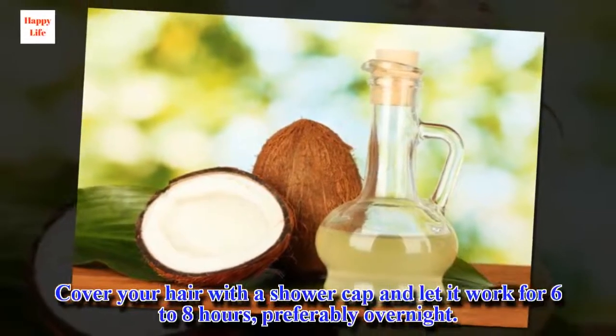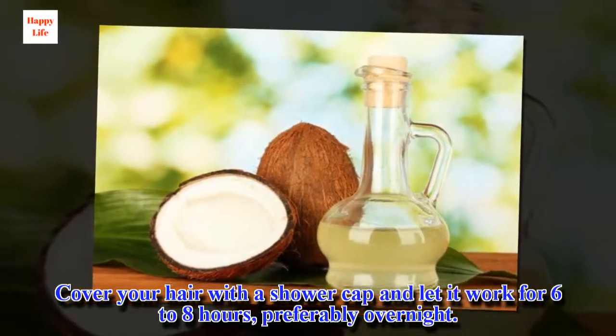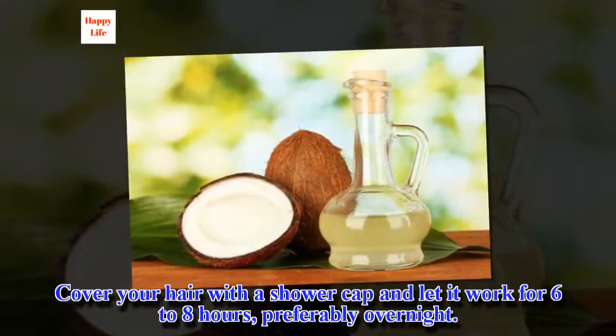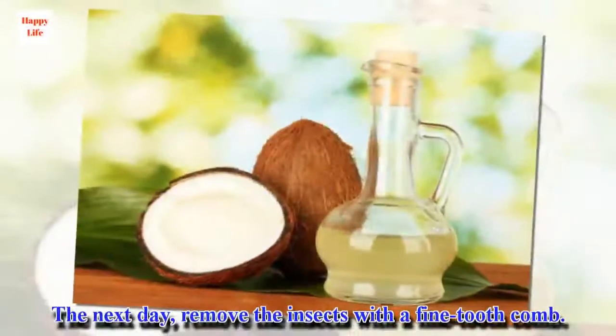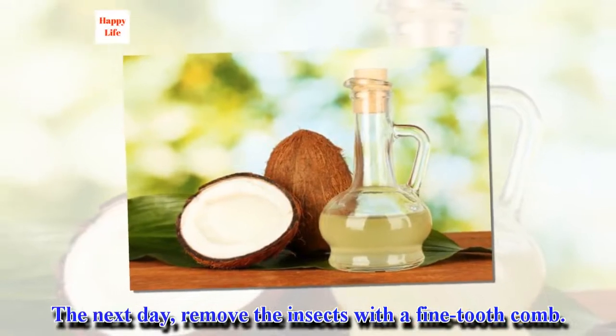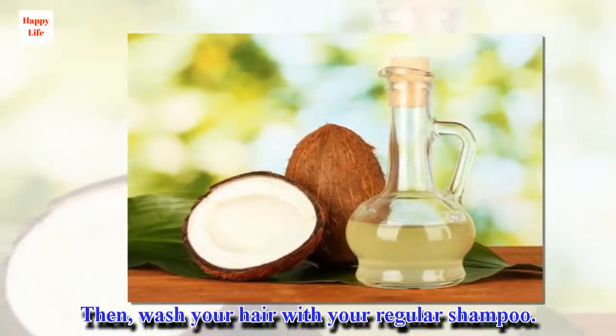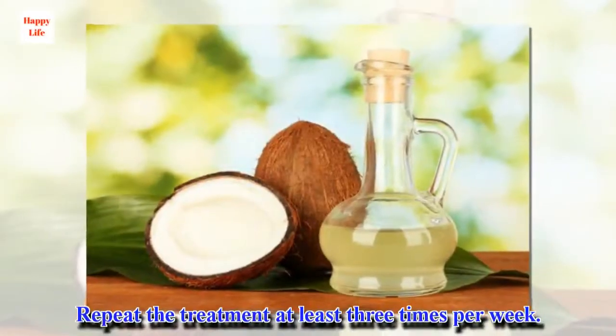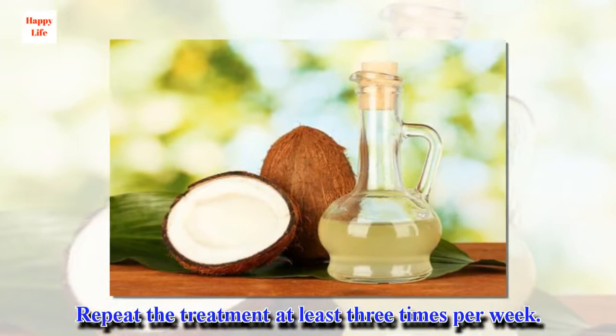Cover your hair with a shower cap and let it work for 6 to 8 hours, preferably overnight. The next day, remove the insects with a fine-tooth comb. Then, wash your hair with your regular shampoo. Repeat the treatment at least 3 times per week.